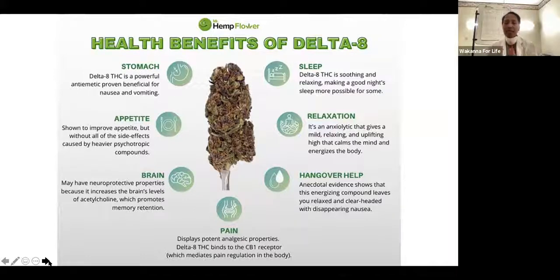Pain: again, we talk about receptors in the body, and that's how cannabis works. There are receptors throughout the entire body. We know that Delta 8 primarily binds to CB1 receptors and CB2 receptors. Now, CB1 receptors are found in the brain. And if you don't know already, the brain modulates and regulates pain perception in our body.